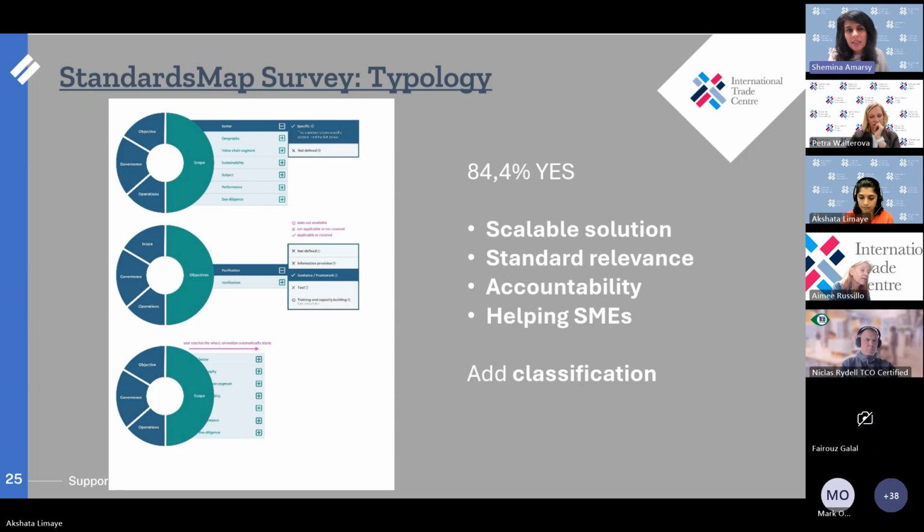There was also some feedback saying that some classification shall be added, some scoring. But again, if we go back to the fundamentals, which was even presented at the beginning of this webinar, the reason to be of such a tool as the standards map is really to remain completely neutral. It's not about adding any scoring, any classification or ranking of standards. It's actually to present what standards do and what they don't do. The idea is to increase transparency and access to standards. So this was one important feedback that was retained during the consultation.